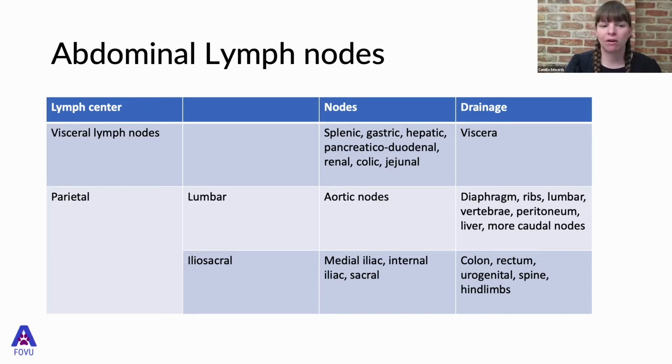And then we have the parietal lymph nodes, which can be split up into the lumbar and iliosacral, which are a little bit further caudal than the lumbar. The aortic nodes drain the diaphragm and the ribs, and the structures outside of the viscera in the abdomen. And the iliosacral lymph nodes tend to drain sort of colon and rectum and hind limbs, everything that's going on in the pelvis and beyond, really. So the two that we're really focused on today are the jejunal lymph nodes and the medial iliac lymph nodes.